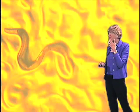It's science. Okay, so we want to know everything we possibly can about how changing one gene can produce this miraculous appearance.